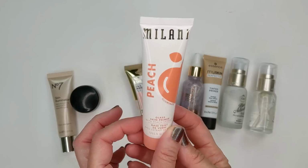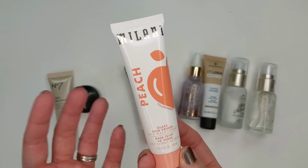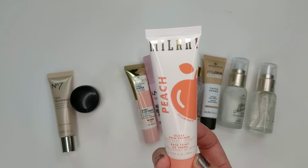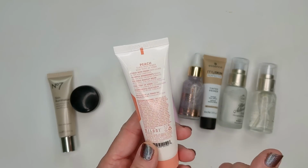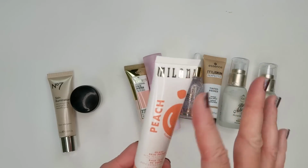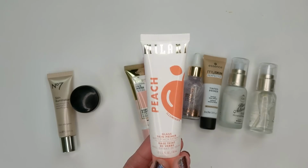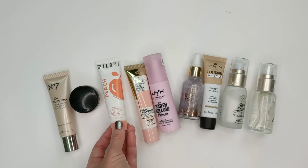Next we have the Milani Peach Glass Skin Primer. I tried this back over the spring, and I really haven't reached for it that much. It has a really thick, kind of greasy feel, so you know, just with the summer and the humidity and everything, I haven't wanted to reach for it, but I think in the wintertime it'll be really nice and hydrating.